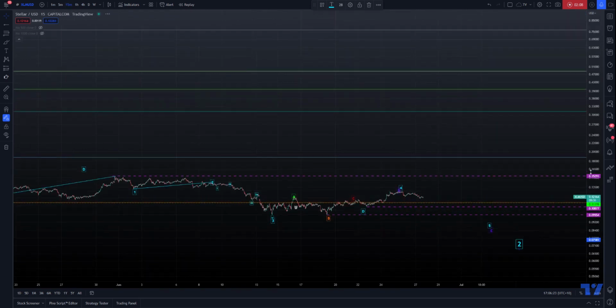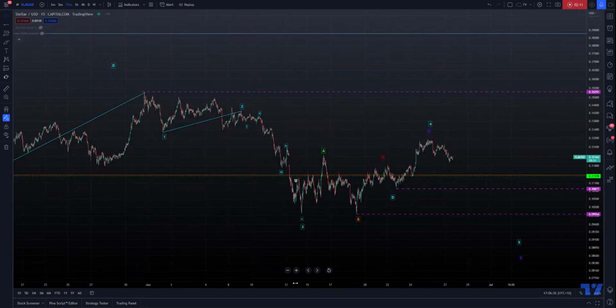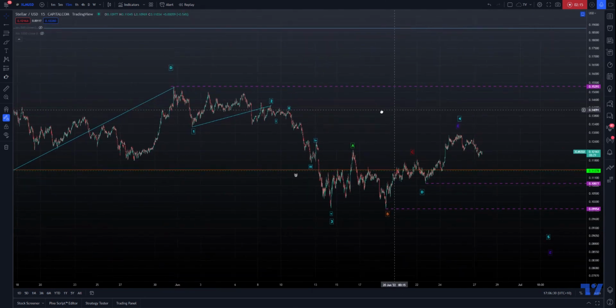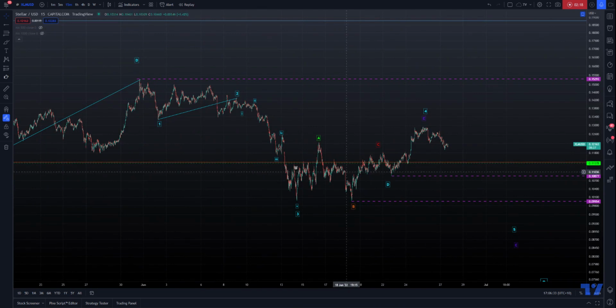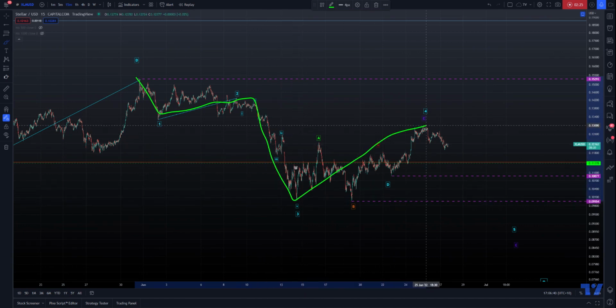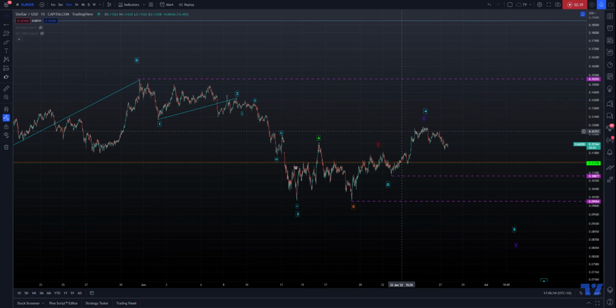So going down to the 15-minute chart, as I continue to bring my view of what's going on with the E wave, this is what I believe is going on. So we had a wave 1, 2, 3, and now we just completed 4 in the last roughly 48 hours. Okay, so I've been biding my time and just waiting for the right time to post a video, just to make sure that we're still on track here.